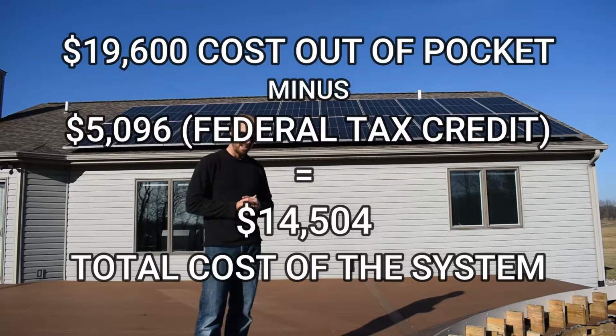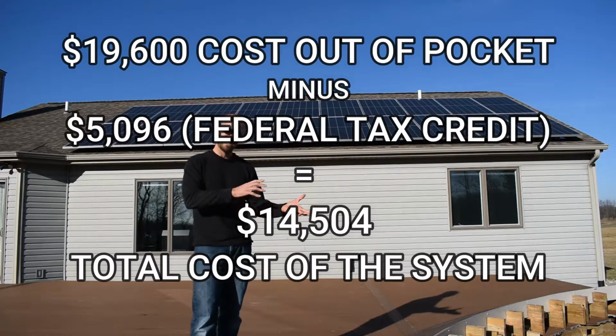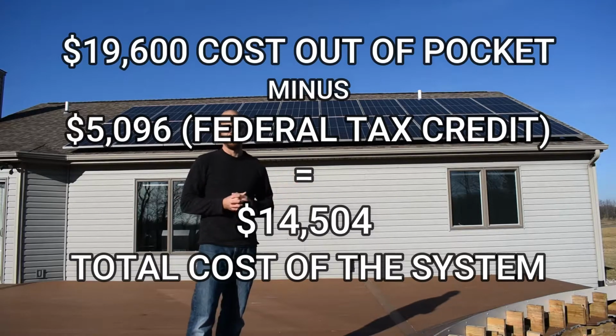You get tax credits, and if you don't use all those tax credits in a given year, they will roll over to the next tax year. And then with that, I believe the price ends up being $14,000 out of pocket.